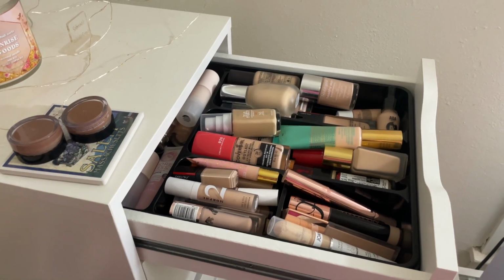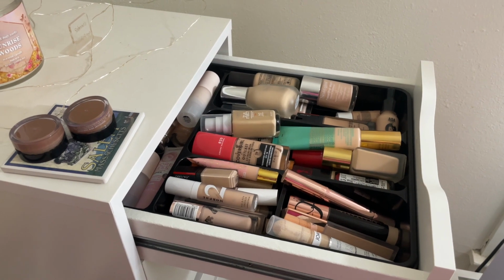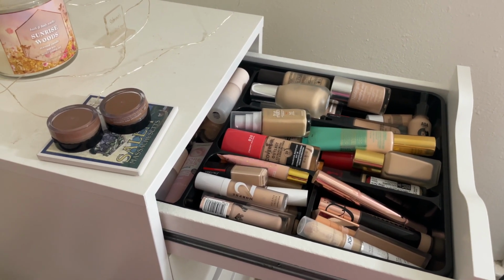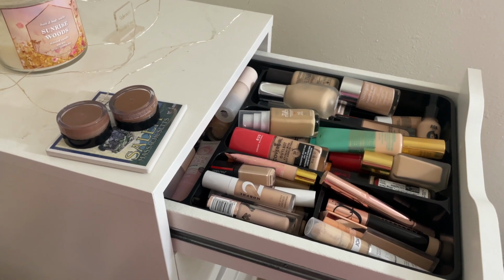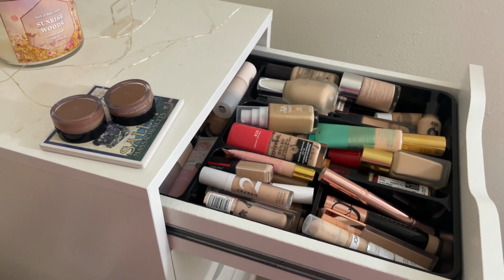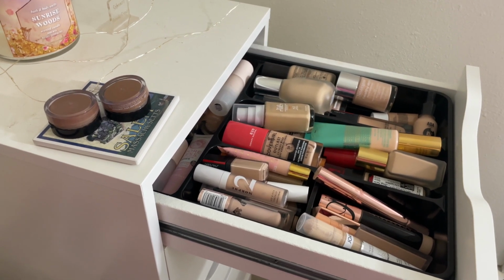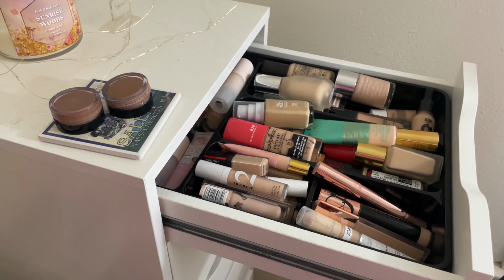But those are all of the products that I've been loving in my collection. Those have been my makeup collection favorites. I just love doing these because it's a quick way for you to hear about what I've been loving, see my collection, and for me just to quickly debrief about the products that I've been loving.